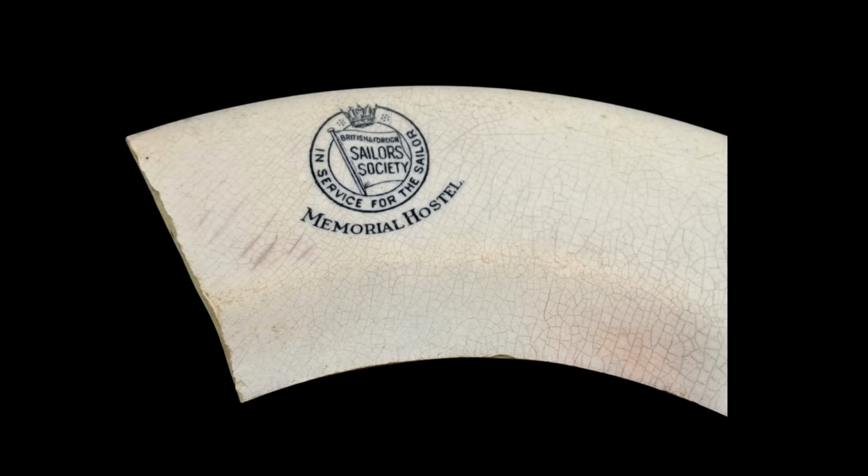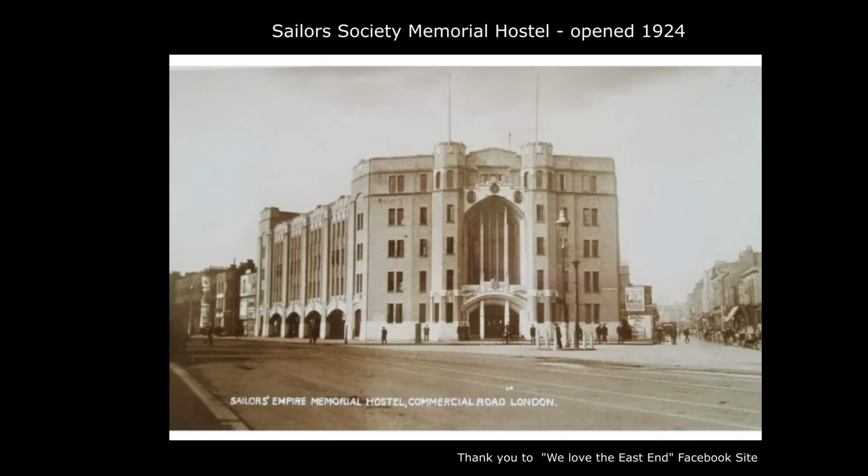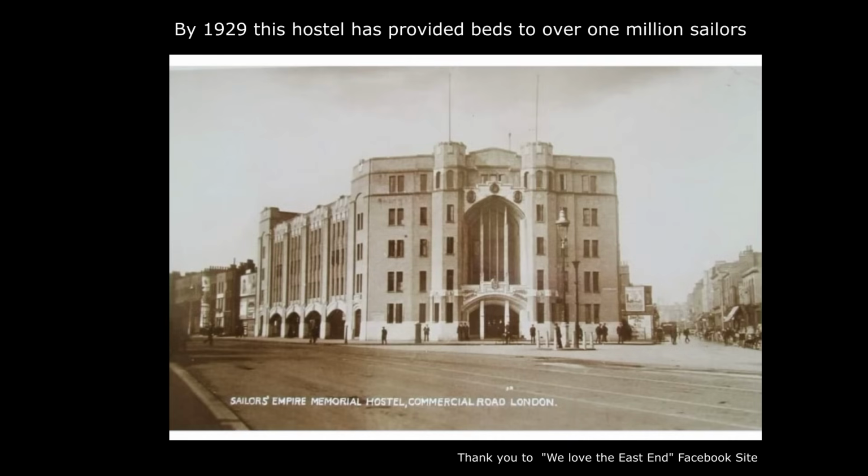So this piece of broken plate, it comes from the Sailors' Society Memorial Hostel. So let's find out a little bit about it. It was opened in 1924. Apparently, after World War I, London had a bit of a problem with homeless sailors. There were thousands of them in London. And so an appeal was started to raise enough funds to build this memorial hostel to provide beds for these sailors. It also stood as a memorial to the 12,000 merchant navy sailors who perished during World War I. It opened in 1924, and by 1929, it had provided beds to over 1 million sailors.